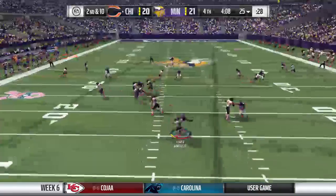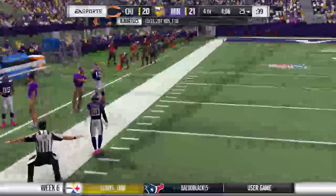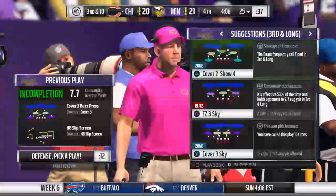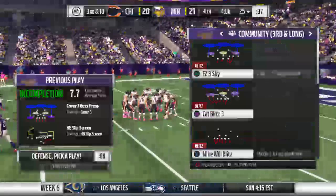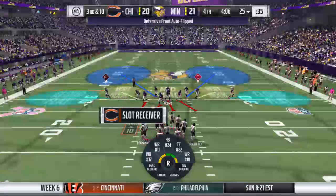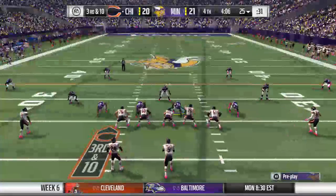Bortles again here on 2nd and 10. And seeing nowhere to throw, he chucks this one away from harm. Incomplete. Now it's 3rd down. Well, any caused incompletion is good for a defense. But when you add to it, you get a little hit on the quarterback, knock him to the ground, make him think a little bit, hopefully knock him off his game, especially in a game of this magnitude, this tight in the 4th quarter. You got to feel pretty good as a defense.